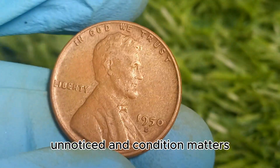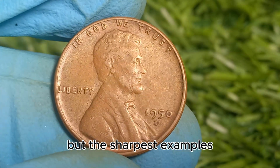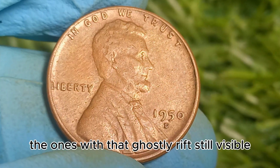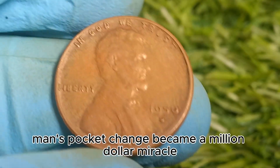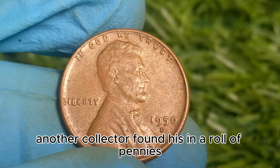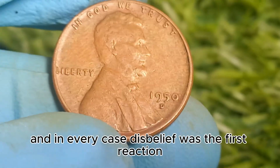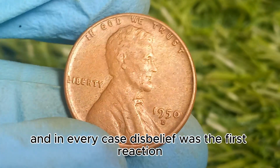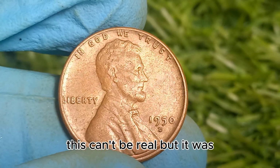And condition matters. A beat-up coin might still fetch tens of thousands, but the sharpest examples, the ones with that ghostly writ still visible, are the ones breaking records. One man's pocket change became a $1 million miracle. Another collector found his in a roll of pennies he bought at the bank for just 50 cents. And in every case, disbelief was the first reaction. This can't be real, but it was.